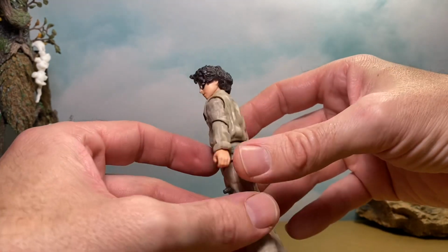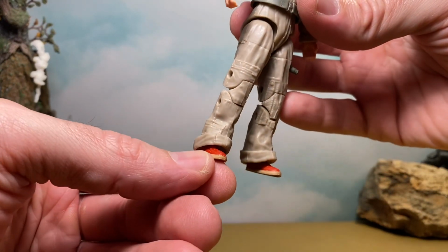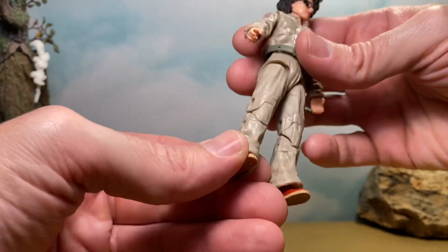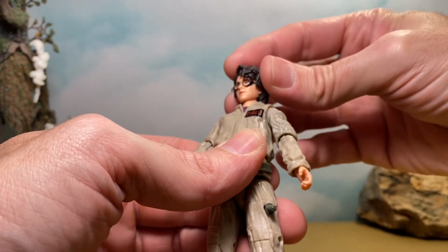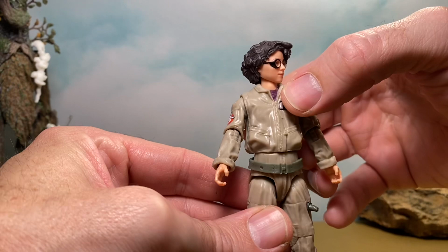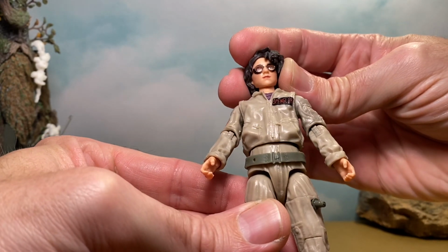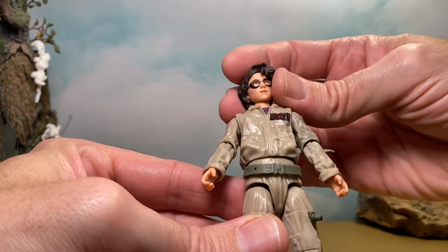Yeah, nice wrinkles. Like I said, we've seen most of this before. She's got some nice red shoes there. There is no articulation in the ankles whatsoever, just like with the other ones, the other kids from this wave. But yeah, she looks pretty good. She's got a little purple shirt there. You can see the way they did the glasses did pretty good.